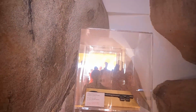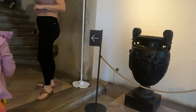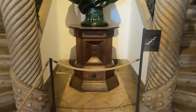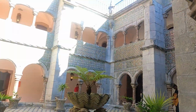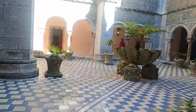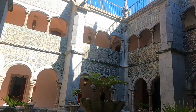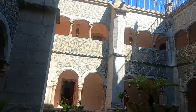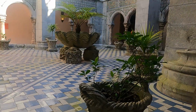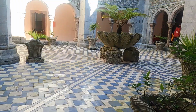This is the key of the iron gate. We're inside. Actually, this is pretty old. Patio of two floors, colored in the 16th century in Spanish Mudejar tiles. On the conversion of the monastery into a palace, the arches were closed off with windows and the galleries began serving as quarters. In the 1930s, these windows were removed.